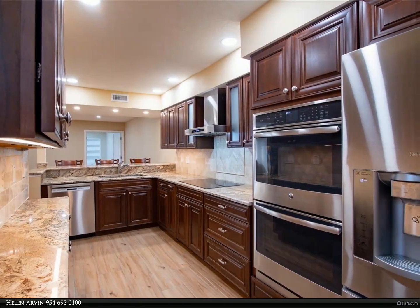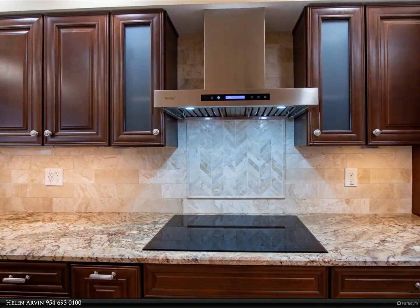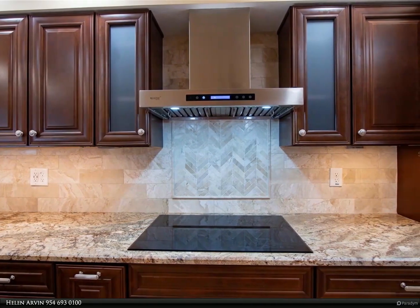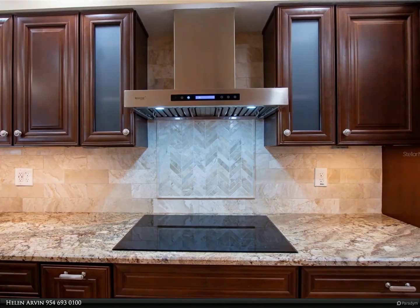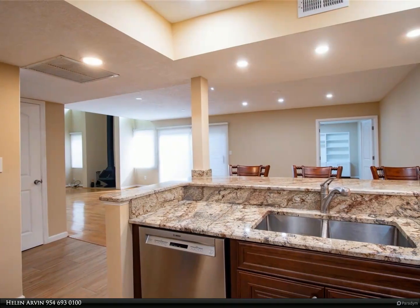sliding doors that open to a spacious patio garden area, perfect for entertaining. It also has a large bonus room that can easily be converted to a third bedroom. New carpet upstairs including stairs, both bedrooms and loft.